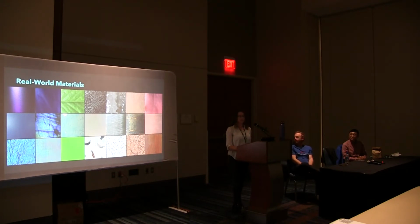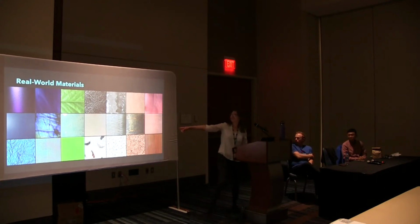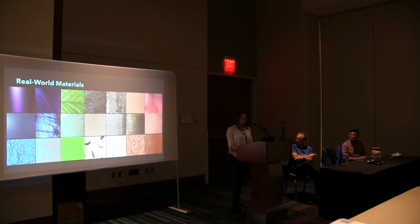A lot of them are really unique due to this texture-like spatial variation on them. But firstly, ignoring that variation, try to identify some underlying properties. Some main distinctions are whether a material is metallic or dielectric, transparent versus opaque, or something in between. Like up here is a dog tongue, so that's something in between with subsurface scattering. Or whether the material is rough versus smooth.